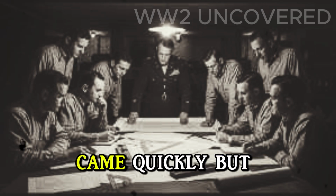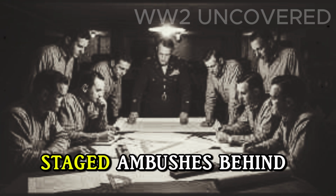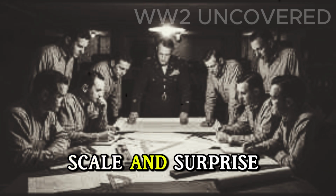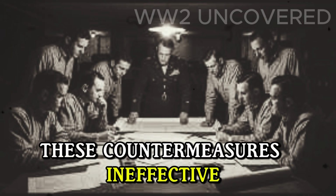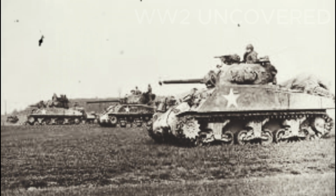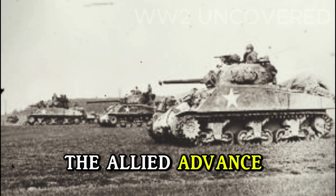The German response came quickly, but scattered. They laid mine traps, reinforced bocage with denser soil, staged ambushes behind false gaps. In some spots, they added posts or concrete to stiffen the walls. But the speed, scale, and surprise of the Rhino offensive rendered most of these countermeasures ineffective. Some German units had to reconfigure entirely, moving anti-tank weapons to new angles of approach. But most of these adjustments only delayed, not reversed, the Allied advance.